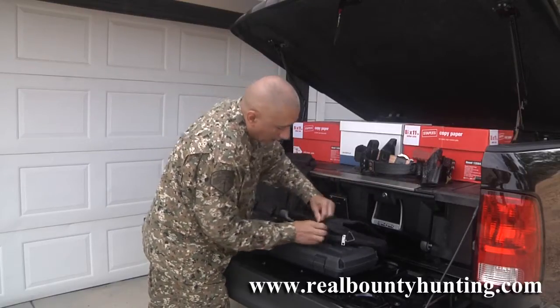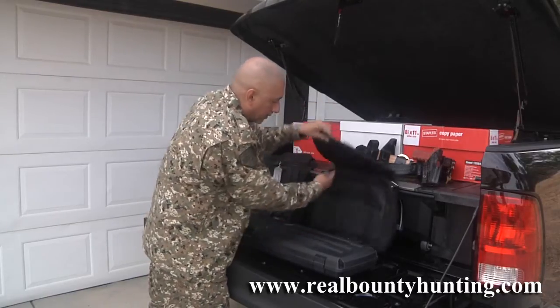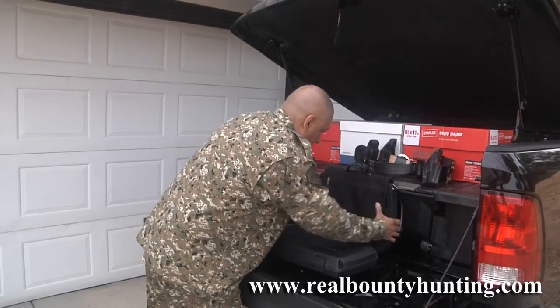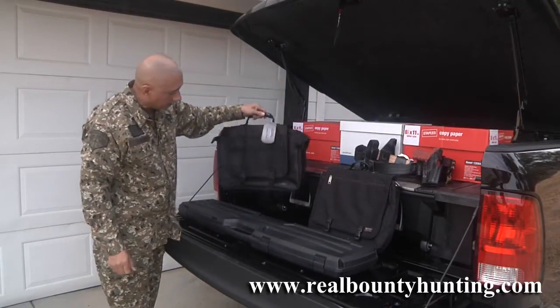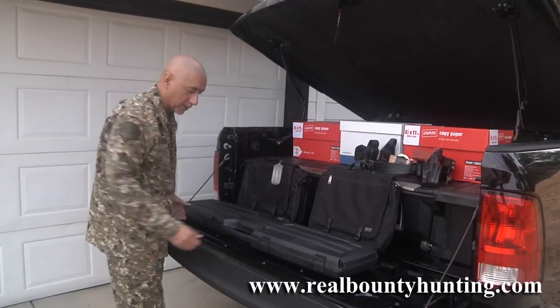Now, the reason why I'm showing you this is a lot of our bounty hunting work isn't just done in the rural areas. We do a lot of urban work as well. And we have to load and unload constantly while we're bounty hunting. So what we do is we set this up like that. This here is a brand new item that's going to be carried on the upcoming Bell Speak store. It also has a level 3A panel in it. I just put it there for demonstration purposes for now.